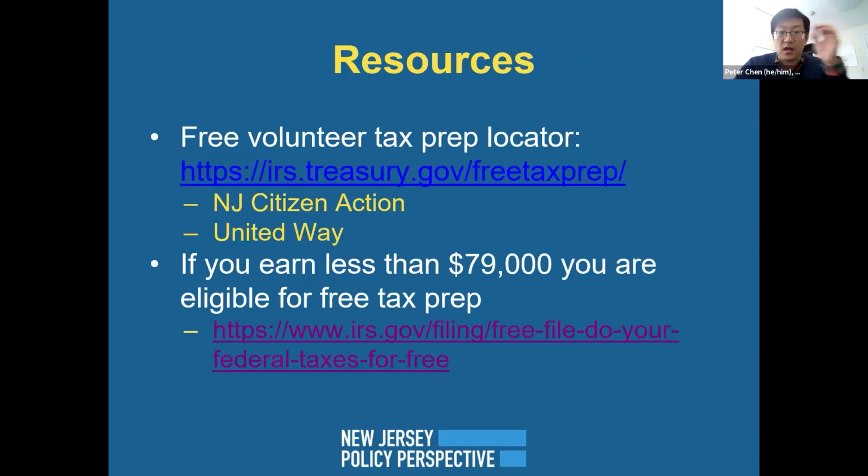However, there are resources. The first one is volunteer tax prep. I know that Citizen Action provides free tax prep, and if you earn less than $79,000, you are eligible. There are also a variety of free and low-cost filing tools for folks who have not filed before. But again, I understand why these are intimidating. It's part of why the volunteer tax prep is so helpful, because they are professionals who are able to assist families and tend to file more accurately than if you were to file on your own.